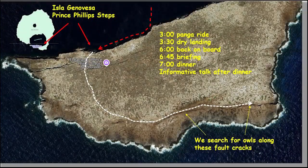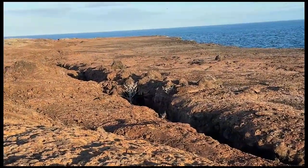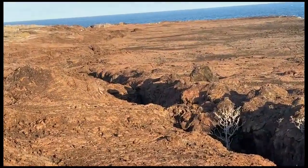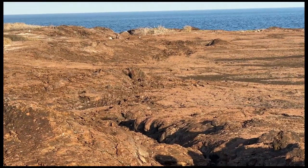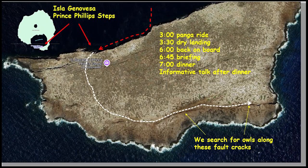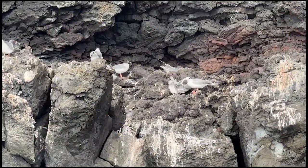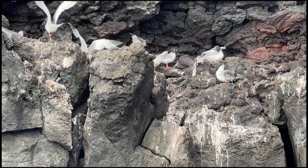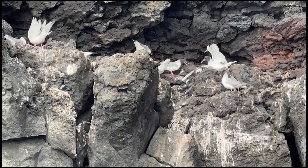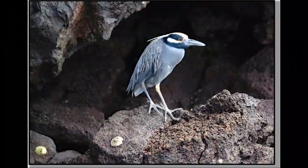We return to the boat and have lunch, and then afterwards, this afternoon, we're going to take our pangas out to the other side of Darwin Bay to see if we can spot another endemic species, the elusive Galapagos Short Eared Owl, which can be found along the fault cracks in the lava field. Along the way, we spot a Swallow Tailed Gull chick that had fallen down close to the surf zone. Joe had rescued it by getting it to jump into his hat, which he then lifted up to the original ledge where it was from.